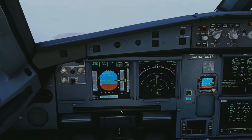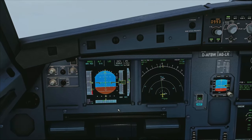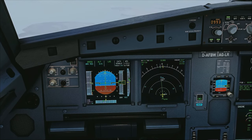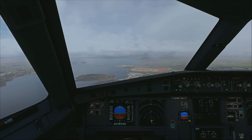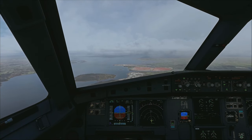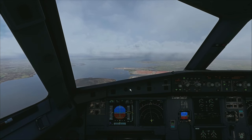Firefly 235, cleared ILS approach runway 06. Cleared ILS approach runway 06, Firefly 235. Postman 28902, cleared direct to IFBAP. Now again, he only cleared us to the approach. We're not cleared to land just yet. Yeah. Postman 28902, cleared direct to IFBAP.